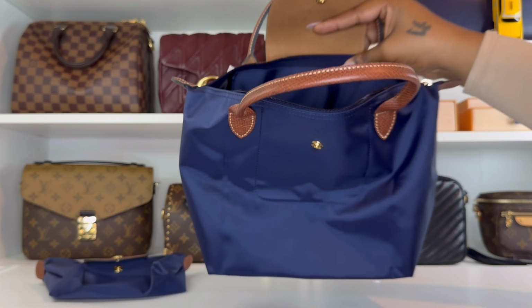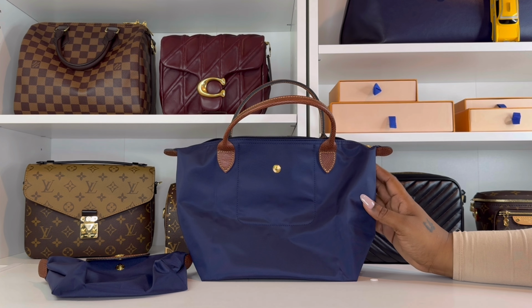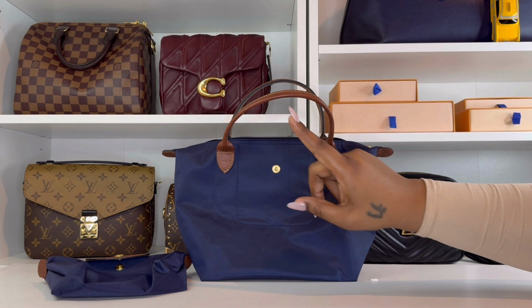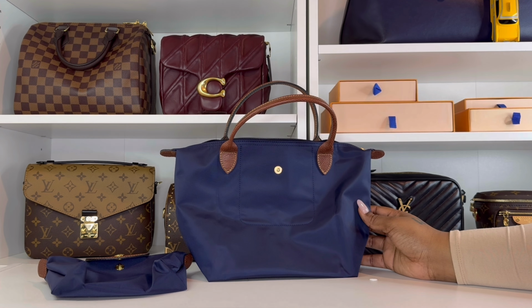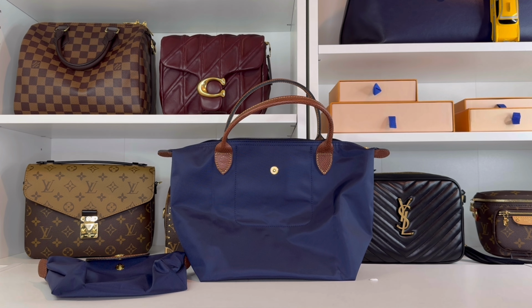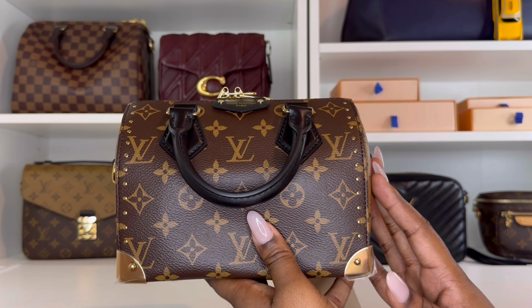I may end up getting a bag organizer for it because on its own, it's just kind of doing its own thing and not standing up straight. It almost feels like it's the same size as my Speedy 25 over there. I may do a comparison of the two at some point. I haven't used it yet, of course, but honestly, my first impressions are that I kind of see why it's so popular.